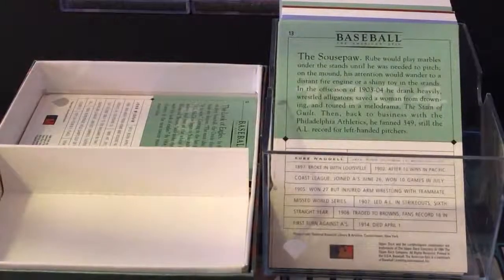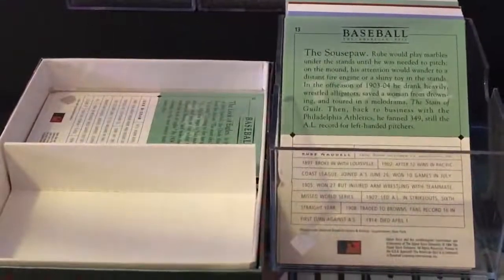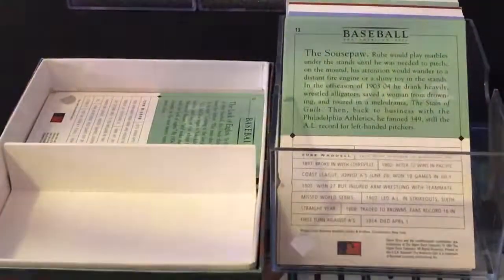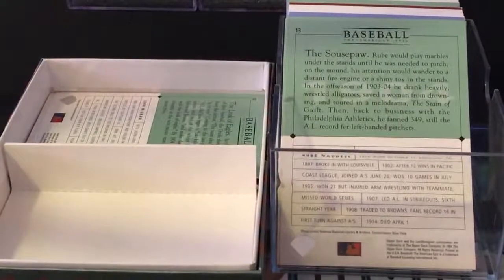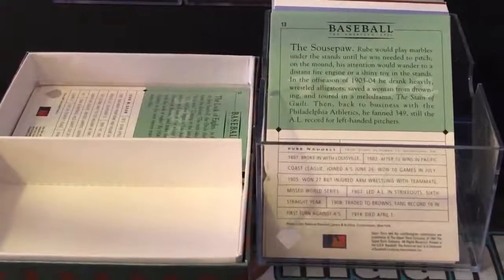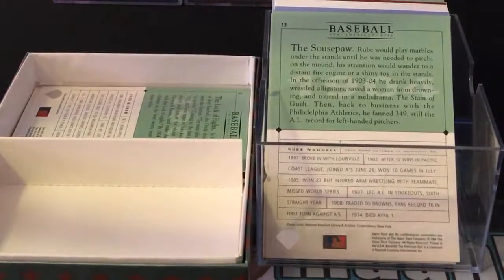All right. The Southpaw. Ruby would play marbles under stands until he was needed to pitch. Sorry, I forgot to fix my cord again. I keep bumping into it. That's why the camera keeps bouncing around a little bit. My hand keeps bumping it when I'm moving things around here. Sorry for the little earth tremor here.